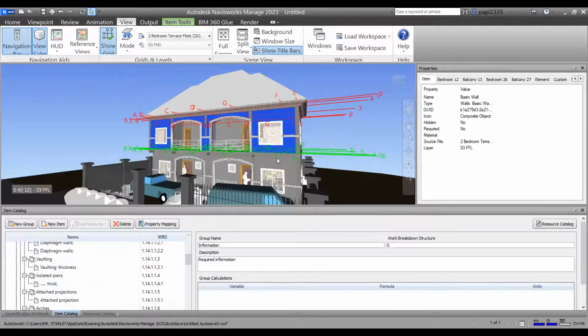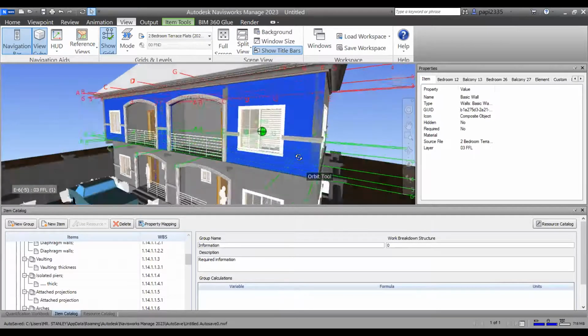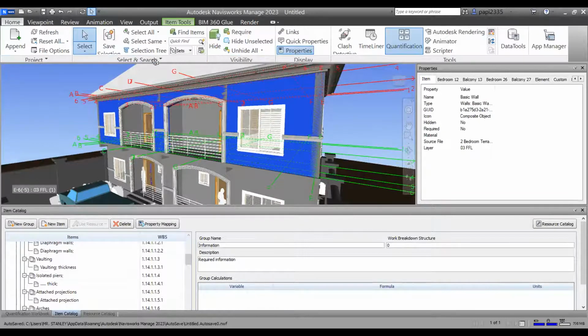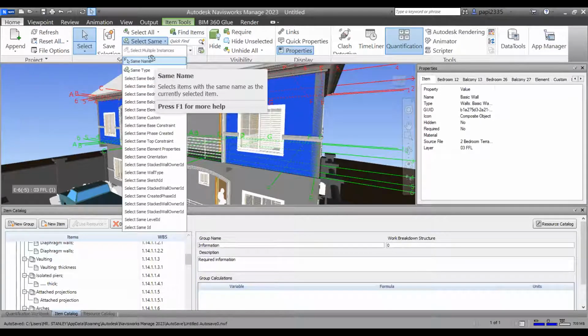I know he was talking about using levels to separate works, but this project that I have here is already arranged according to levels. But nonetheless, I can still do what he did, which is come to my home tab, under my selection tree, search and select. I say select same, and then use select same type or same name. When you use select same name, it is looking for the same name that is basic wall.